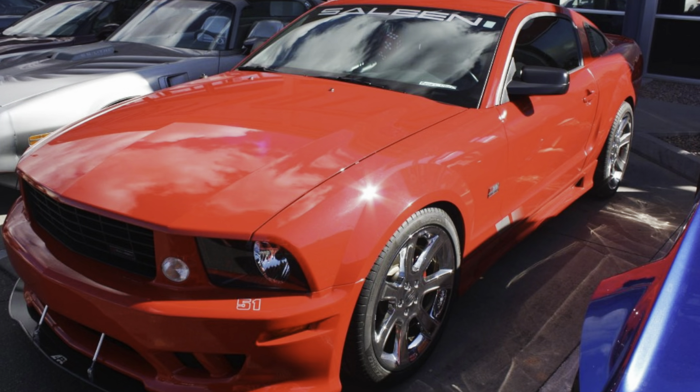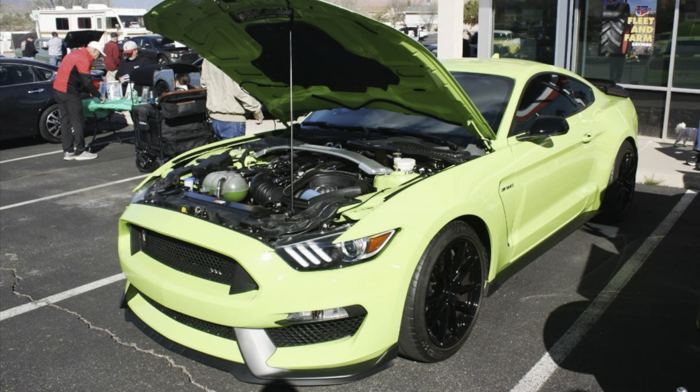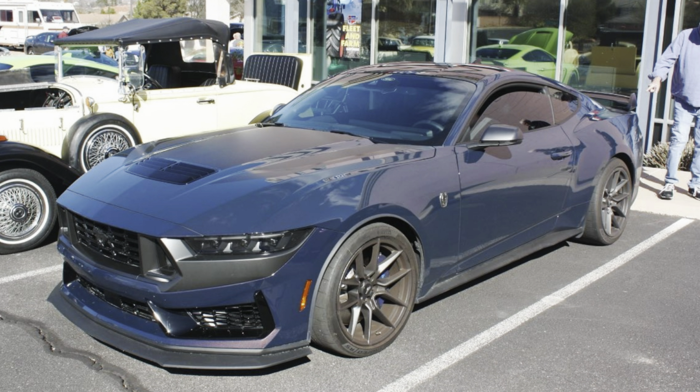And then there's the Celine that's there all the time. This car is supercharged. Nice looking car. The guy who owns this does a lot of the photography for the events. Here's the picture of the GT350 that we've been talking about, sitting here looking. And as we were there, this Dark Horse had moved over and parked more nearby.